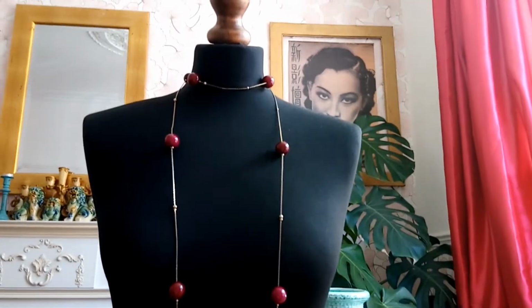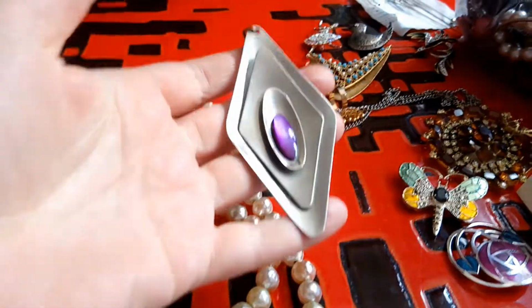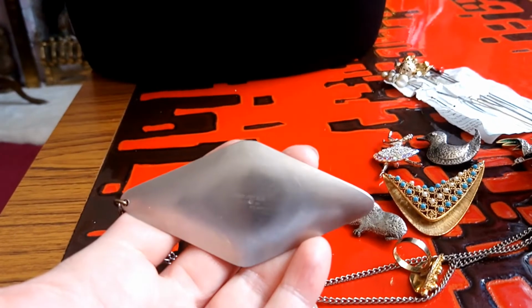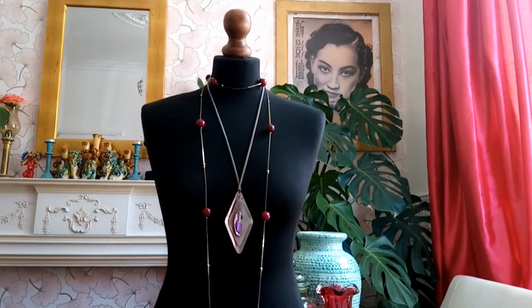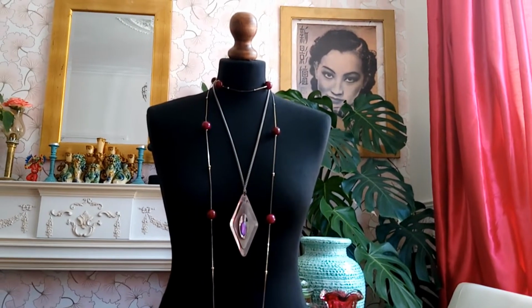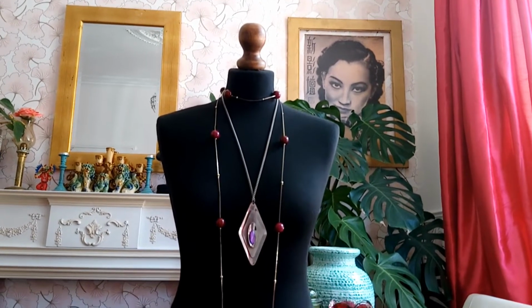I would say this is classic 70s, and I found a classic 1960s stainless steel pendant with the purple stone in the middle, and this one is stamped. It says Lord Python, designed by D. Scott Walker. Beautiful. There she blows. Classic 1960s modernist design, very stylish. Went out of fashion for a while, will never go out of fashion again.